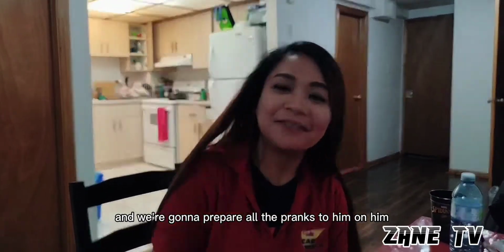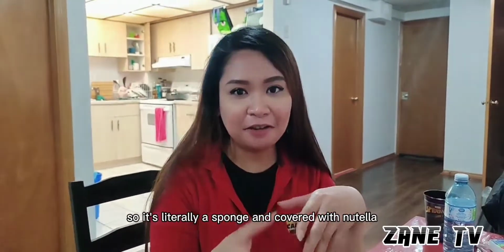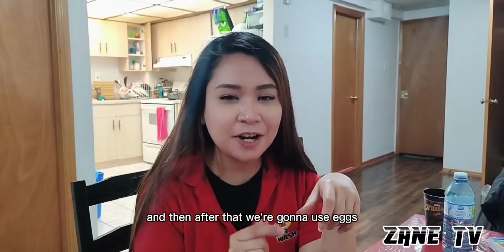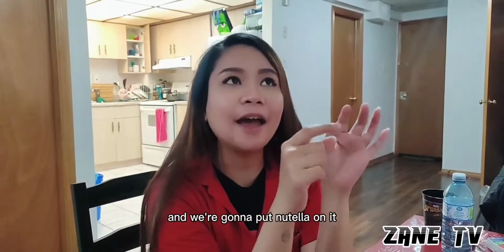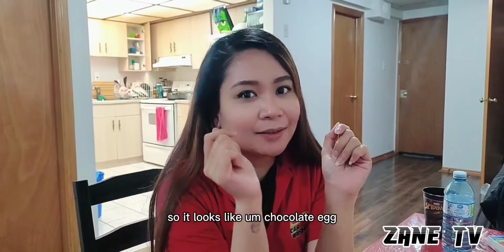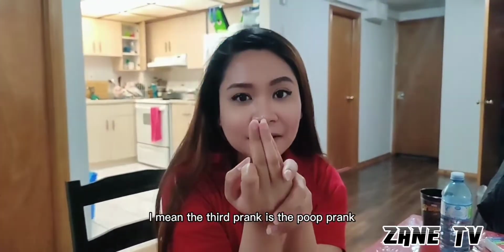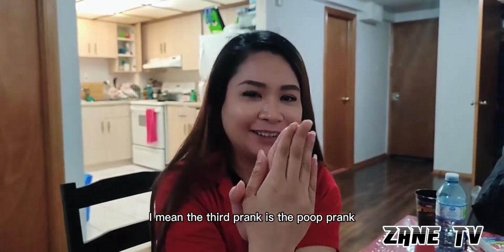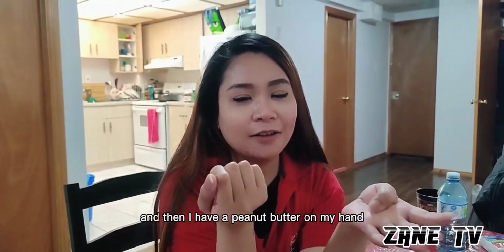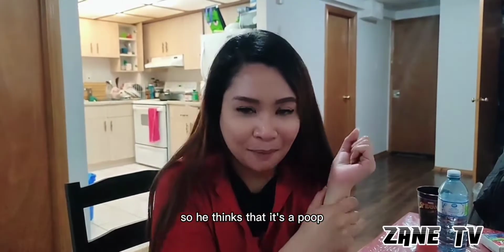on him. So first, it's a sponge cake. So it's literally a sponge covered with Nutella and then a little bit of toppings. And then after that, we're gonna use eggs and we're gonna put Nutella on it, so it looks like a chocolate egg. And then the third prank is the poop prank. So I'm gonna ask him to get me some tissue paper and then I have peanut butter on my hand and then I'm gonna grab his hand so he thinks that it's poop.